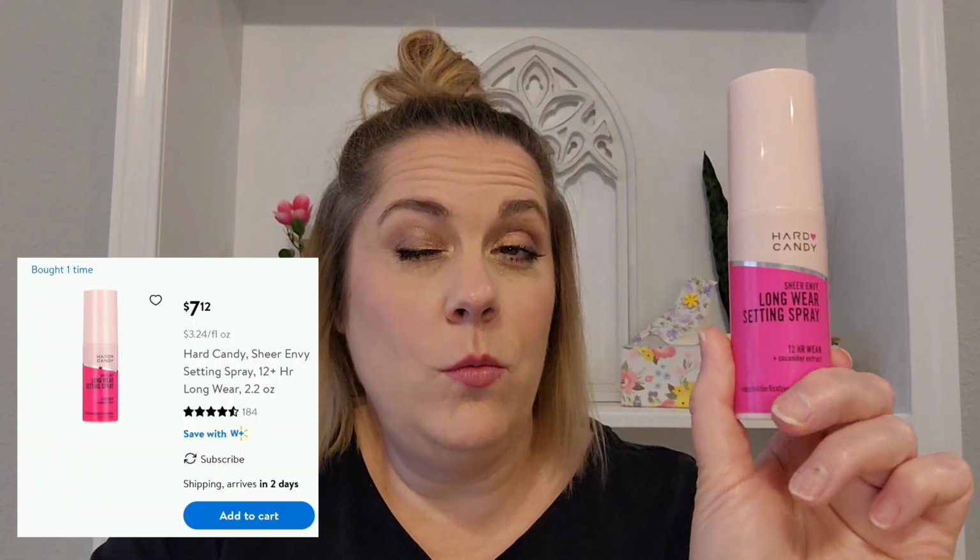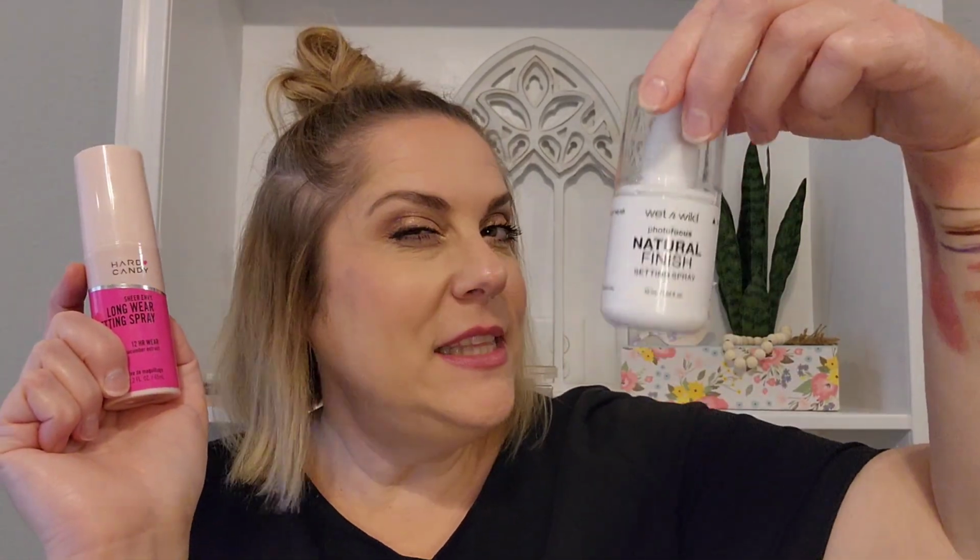The last thing I'm going to talk to you about is this setting spray from Hard Candy. It's the Sheer Envy Long Wearing Setting Spray, and it is $7.12, I think, on the Walmart app. I do feel like this does a great job of helping my makeup to stay and last longer, as opposed to this one from Wet n Wild Natural Finish. I don't think that this does help my makeup stay, so I wouldn't recommend that one. I would recommend this one, and at $7.12 as compared to something like the Urban Decay All Nighter, which is $30, you're definitely going to, I think, be a lot happier in the end with your financial decision if you get the cheaper item.